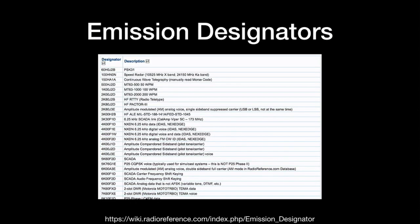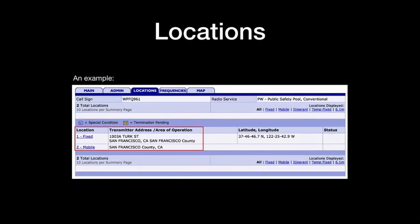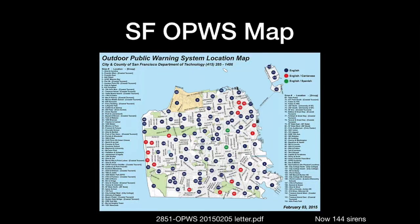So there's a huge list of them, specifying the bandwidth and the modulation scheme and so on. There are also these control points, and they have different addresses, and you could geocode them and figure out on the map maybe if it's relevant to this particular system. This one, for example, was at or very close to the Department of Emergency Management, so a hint. They actually have a nice informative page on their website that talks about what the system is and gives you a map, public information. You can actually download that map and know a rough idea of where they all are.